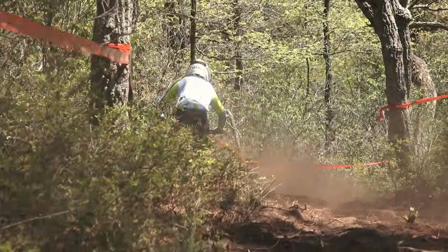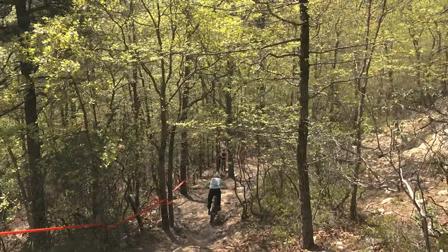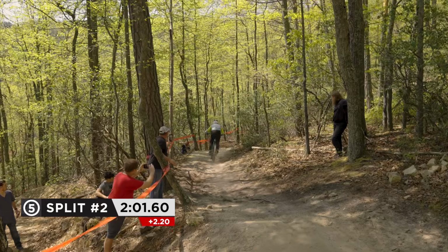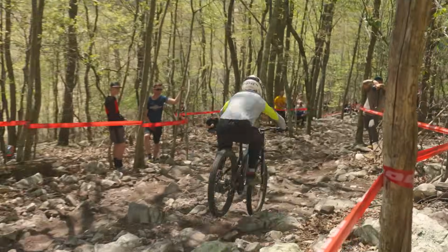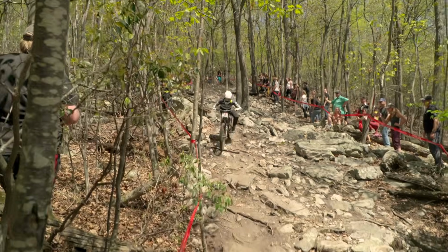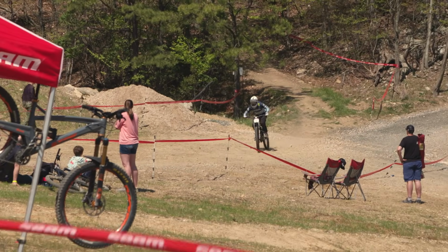Well, he's riding all the sides of the track here at Massanutten in those loamy sections. Oh, and he got caught up on a little pine tree there. That tree didn't stand a chance. Holding it together, 2.2 back. Okay, and touch. Surely he's going to let it go here. That's a very fast exit on the pedals. I didn't see any bobbles there.